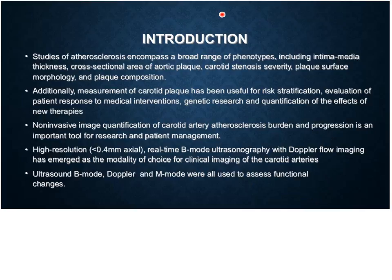Additionally, measurement of carotid plaque has been useful for risk stratification, evaluation of patient response to medical intervention, genetic research, and quantification effects of new therapies. Non-invasive image quantification of carotid atherosclerosis burden and progression is an important tool not just for diagnosing of biomarkers, but also in management of patients, stratifying patients, and figuring out which patients received which pharmaceutical response at what stage of disease. So stage gating disease has been an important part of image diagnosing before, but it has not been a part of preclinical assessment of disease or response to therapy until now.